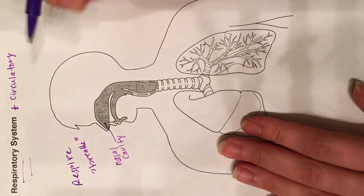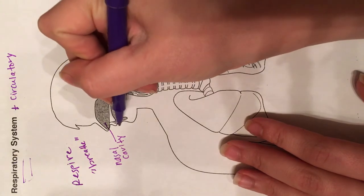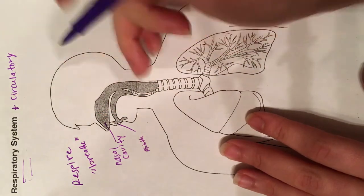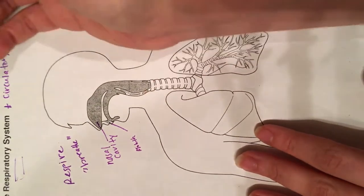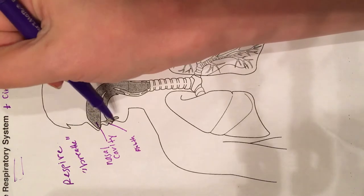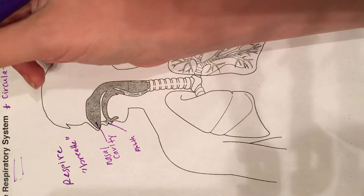So the next part is going to be the mouth. This is another major part of the respiratory system and also the digestive system. Through the mouth, we breathe in air and we take in food and liquid. So you can breathe through either one of those or both at the same time.